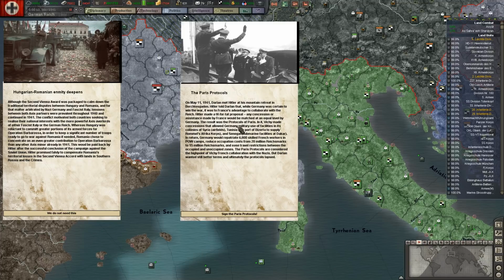In it, Vichy made concessions that allowed Germany military use of facilities in the colonies: Syria, airfields; Tunisia, the port of Bizerte to supply Rommel's Afrika Korps; Senegal, submarine facilities at Dakar. In return, Germany would repatriate 6,800 skilled French workers in POW camps, reduce occupation costs from 20 million Reichsmarks to 15 million Reichsmarks, and ease travel restrictions between the occupied and unoccupied zones. The Paris Protocols are considered the high point of Vichy collaboration with the Nazis, but Darlan wanted still better terms. Ultimately, the protocols lapsed.